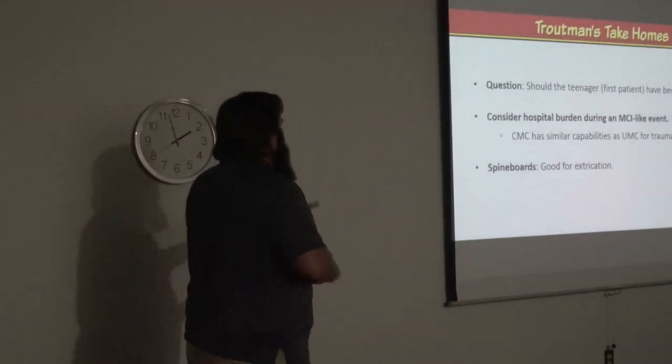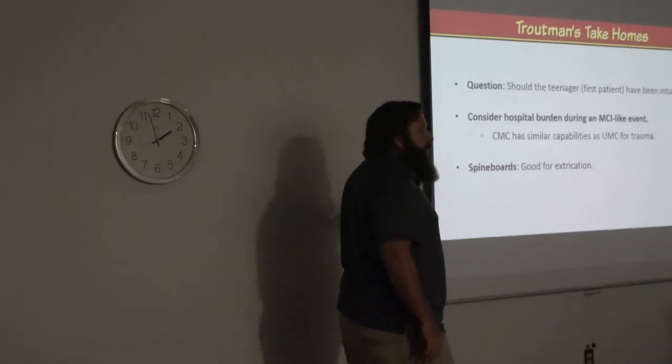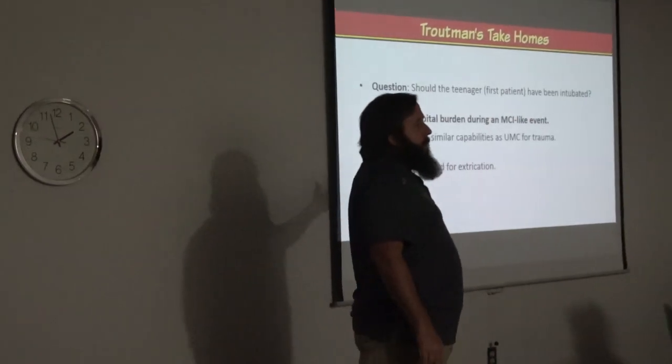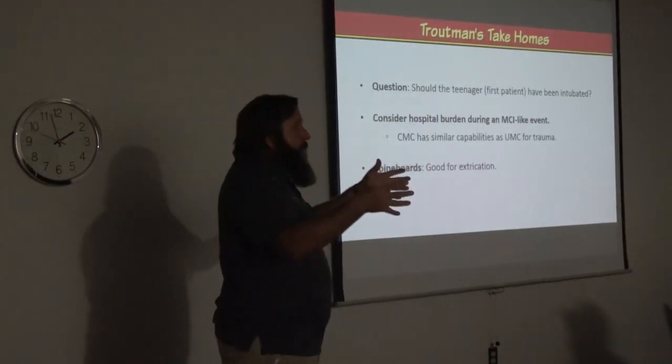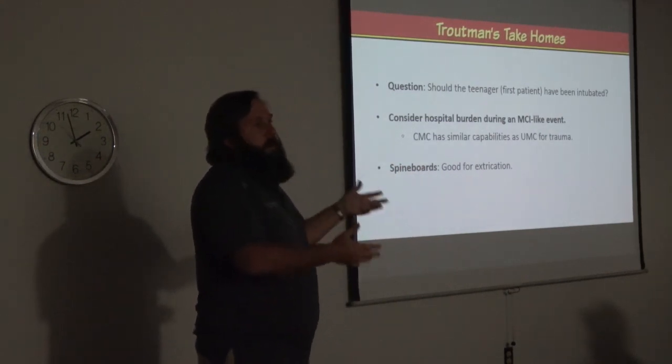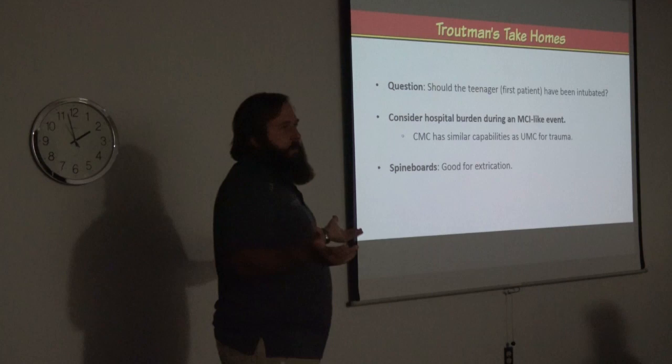Another thing to remember, I think every single one of these patients went to UMC. Covenant has similar trauma capabilities. Just like we get overwhelmed in the field, a hospital gets overwhelmed at some point too. So don't forget, spread the love sometimes, okay?